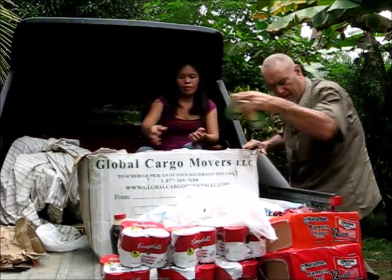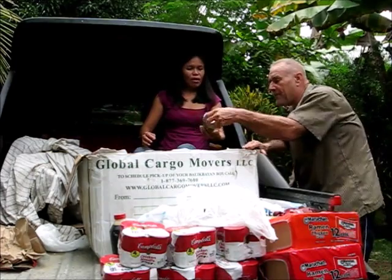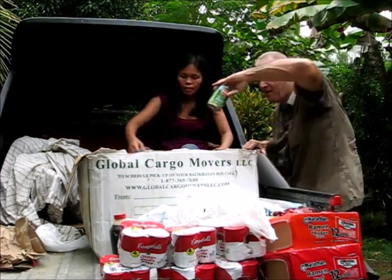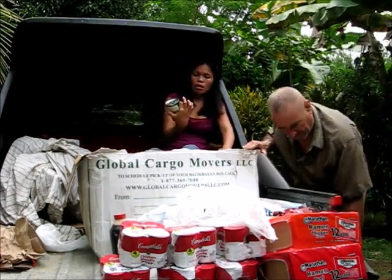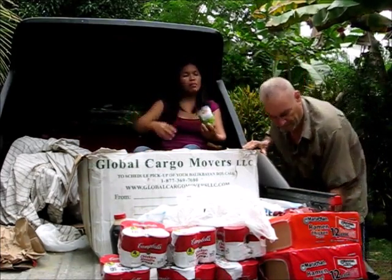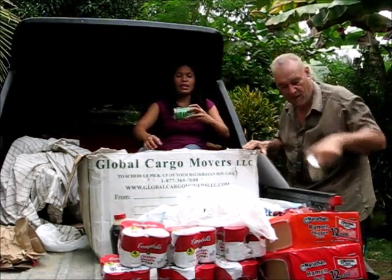French cut. Another French cut. French cut. Progresso chicken noodle soup. Cut green beans, that means they're cut across ways. Cut green beans. Shop right.